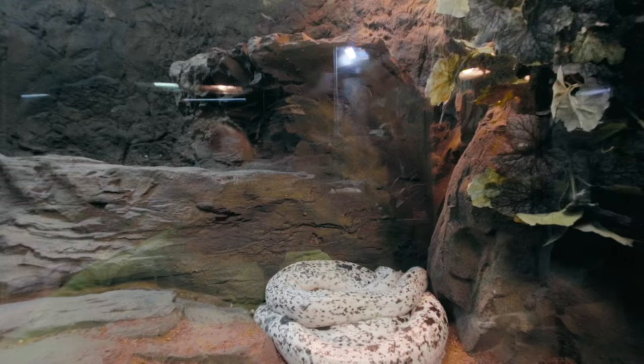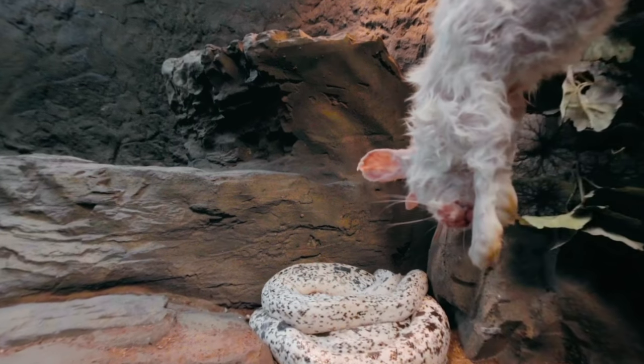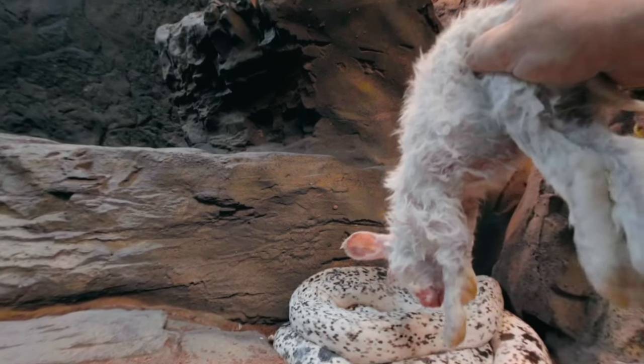Again, pretty awesome, right? We're gonna move on to my girl Perdita here. Now, at the Reptarium, we really only feed frozen thawed animals, so we have a couple more rabbits to go. Perdita is up next. Okay, Perdita, she's just coming out of shed, so we'll see if she wants to eat or not. Come on, girl, you ready?